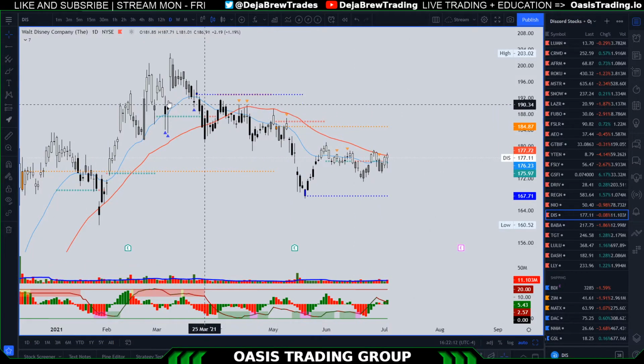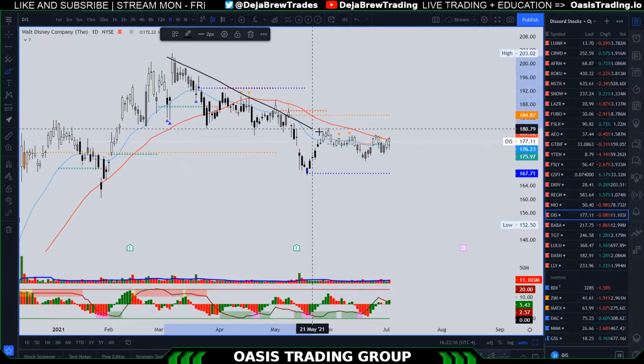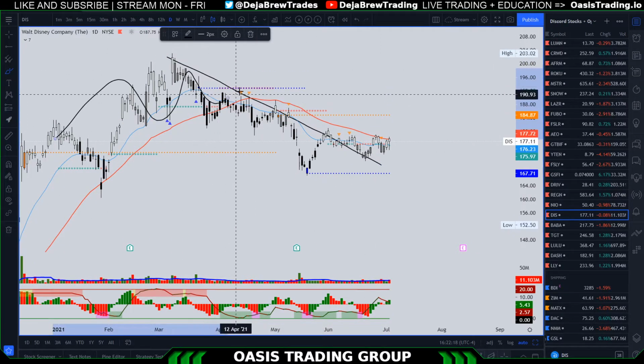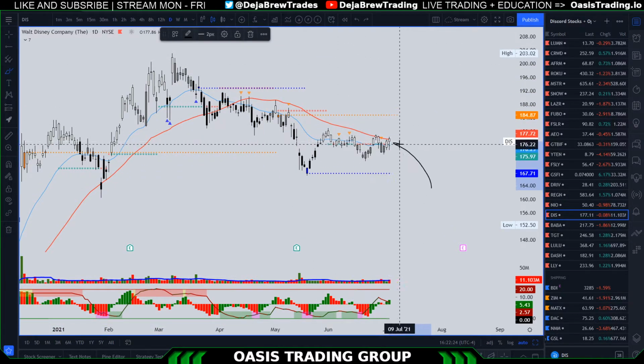Moving on to Disney, I like this pattern. We talk about this pattern all the time on stream. When you have that break of that uptrend, you have that distribution sell off. You're back below the 50, but then we accumulate, and now we're getting ready to break back above the 50. This is a very good bottoming pattern.